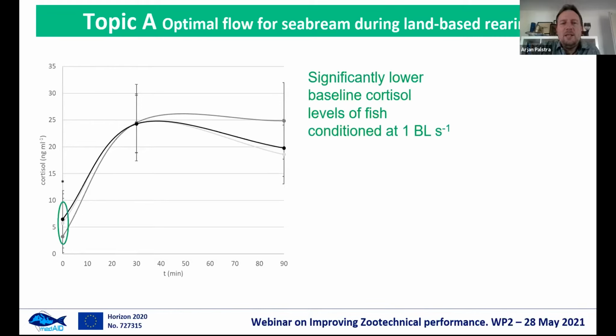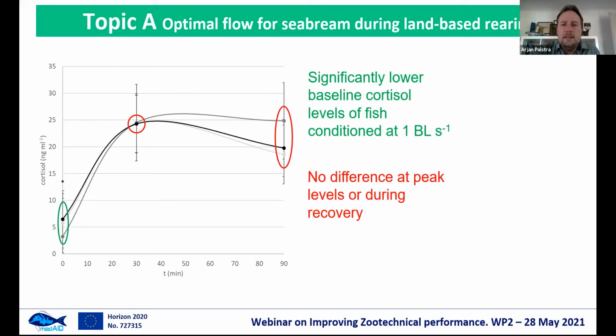And we see that just before the netting challenge, there is a significantly lower level of cortisol in the fish conditioned at 1 body length per second. No difference between the 2 other treatments. And we also see that close to peaking and already during recovery, the levels are not significantly different, quite close to each other when peaking and with large individual variation when fish were recovering.